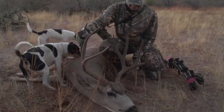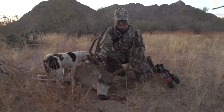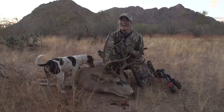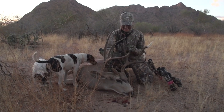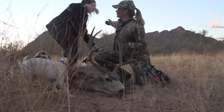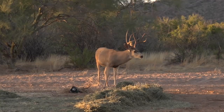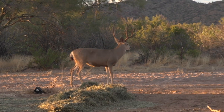Woo-hoo. Look at that. My first Mexican muley. Isn't he beautiful? To pack it out. Isn't he beautiful? Look at him. Can I have a hug? You can. Yes. Thank you. Aww. Thank you, thank you. Beautiful. Well, we said that.